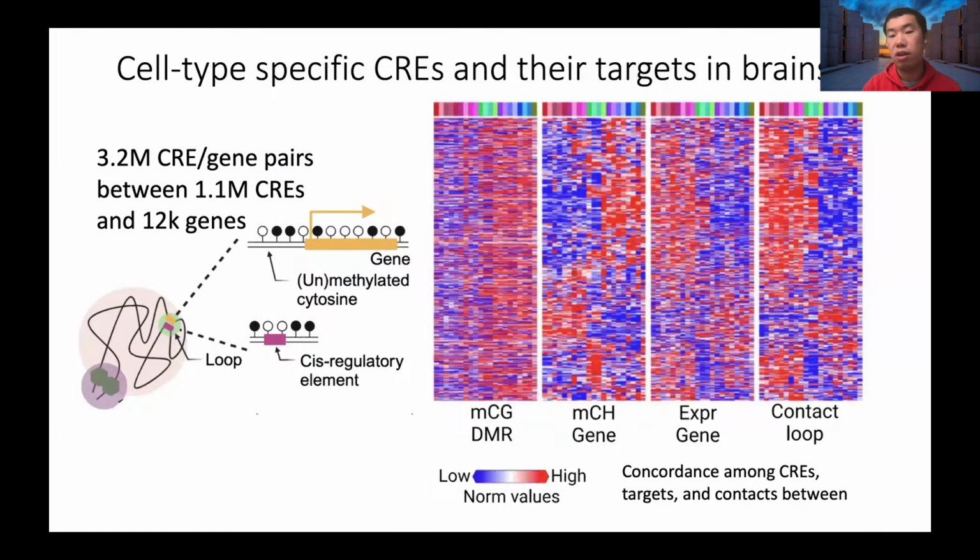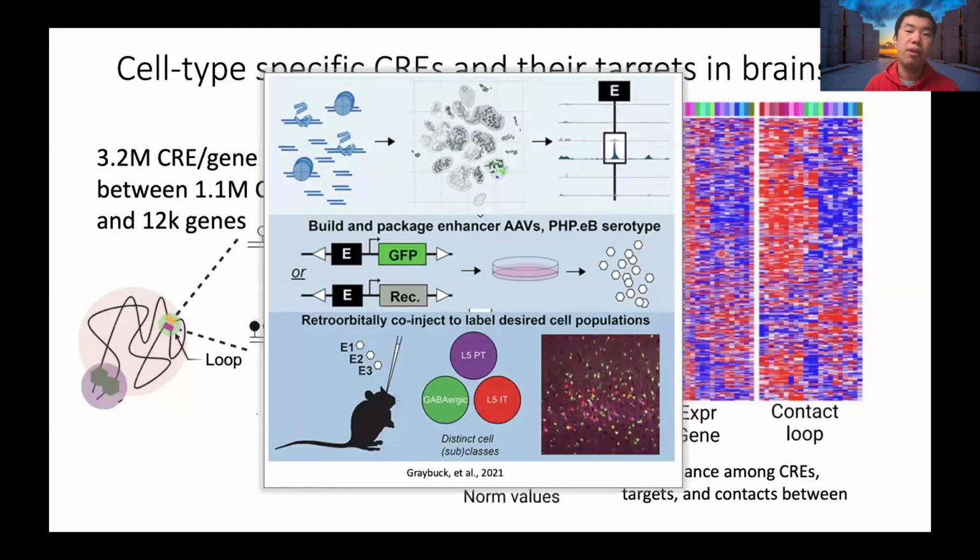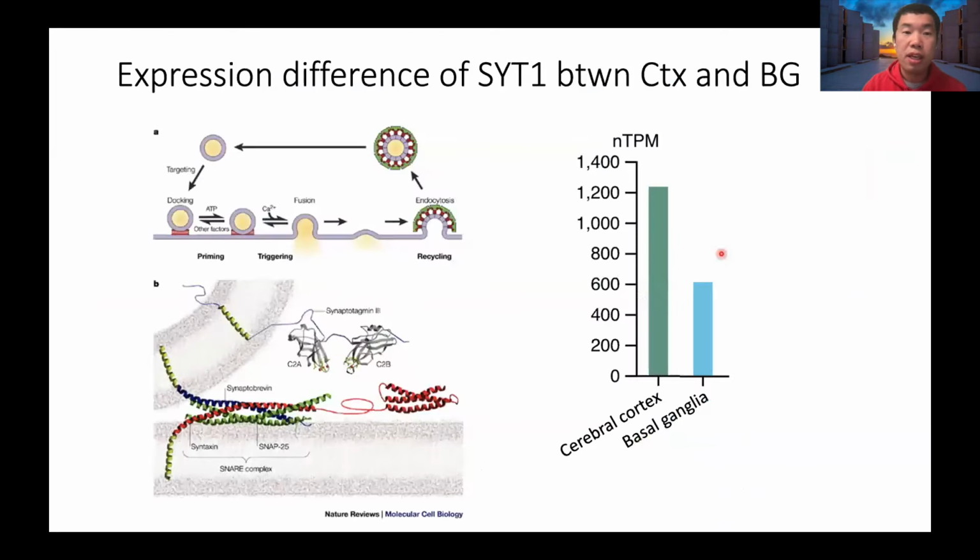This is quite useful because, you can see here, a lot of these enhancers are cell type specific. And this specificity has been proven to be a good tool to target a specific cell type. And that's quite useful. And besides that, this kind of information can also help us to understand the gene regulation of a certain cell type.